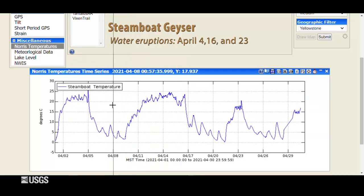We had three major eruptions of Steamboat Geyser during the month of April. One here just right at the end of April 4th, another here on April 16th, and the third here on April 23rd. And you can see from the trends towards the end of the month that we're building again to another major eruption that should happen in early May. So in May, and hopefully throughout the summer, we will continue to see the spectacular geyser eruptions occurring at Steamboat.